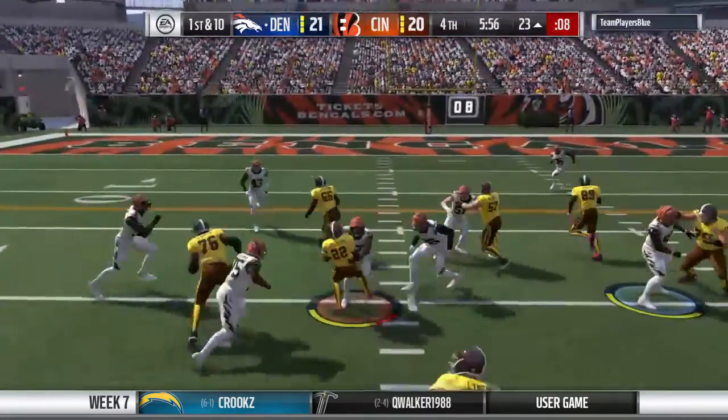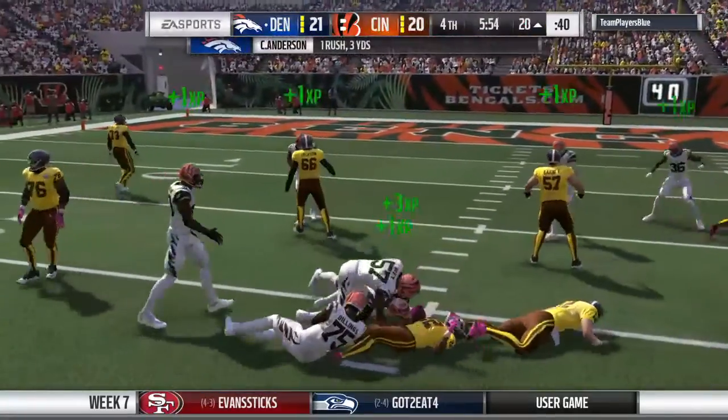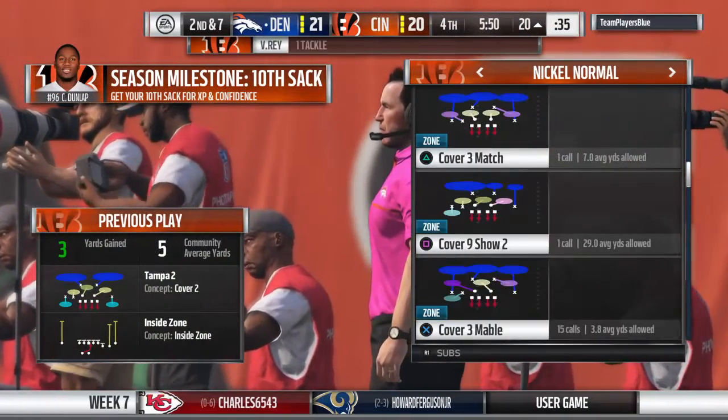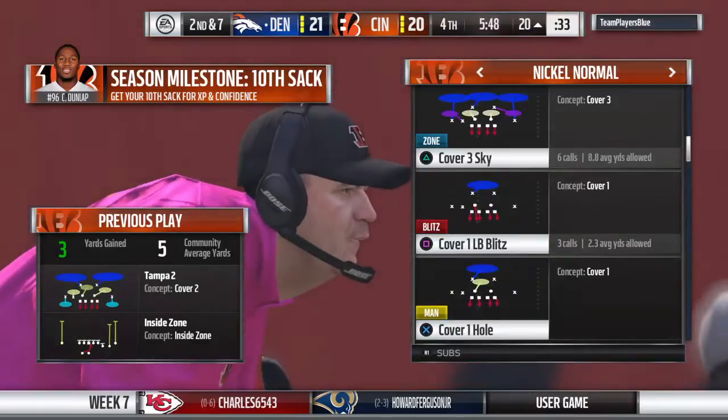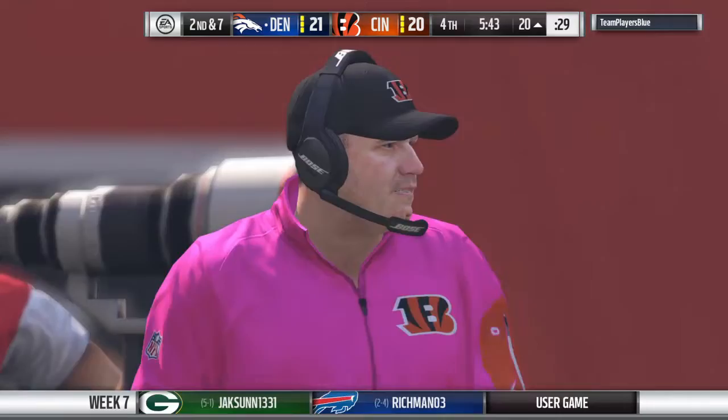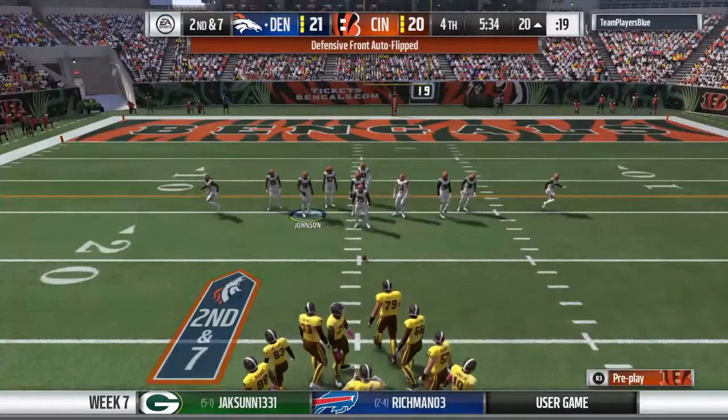They'll try and wind down some clock here with Anderson. And they'll get him down right about the 20. Give him 3 on 1st down. It'll set up a 2nd and 7. The 4th quarter here, they've got the lead. They want to keep it on the ground. That's what they're doing. Smart football. Keep the clock grinding. Keep it going.